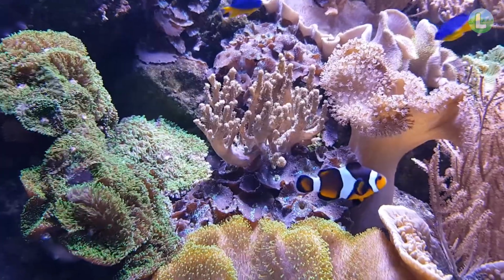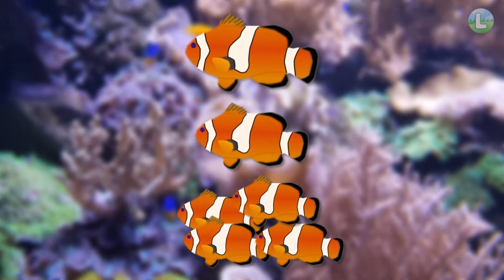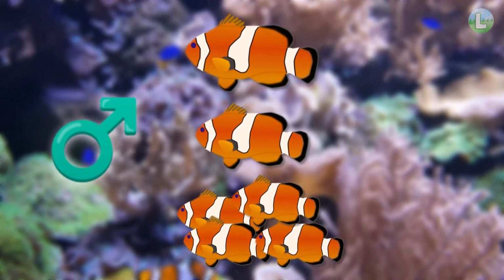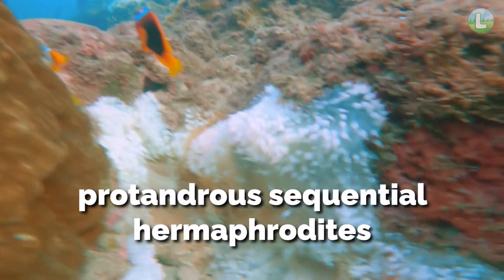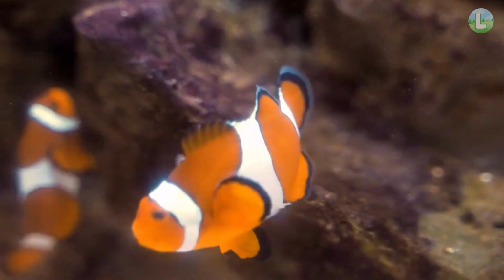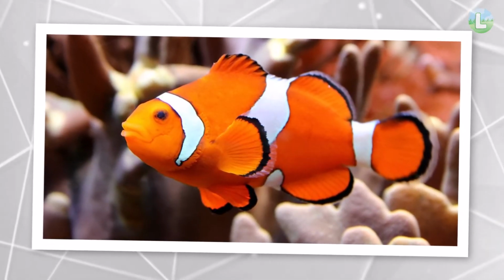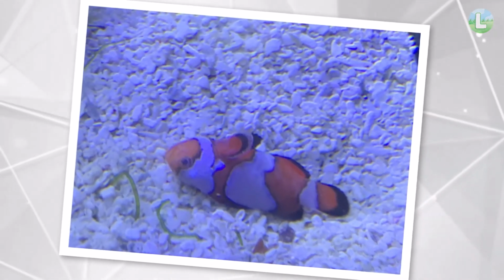A clownfish group is made up of a dominant male, a dominant female, and 0 to 4 young males. But all clownfishes are born as male. So where did the female in the group come from? Well, clownfishes are protandrous sequential hermaphrodites, meaning they develop into males before maturing into females. One of the biggest and most dominant males changes into a female if the female anemonefish is removed from the group, such as through death.